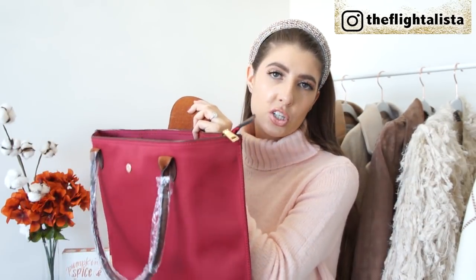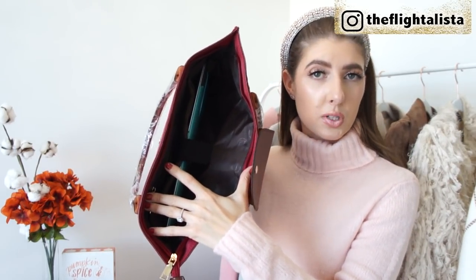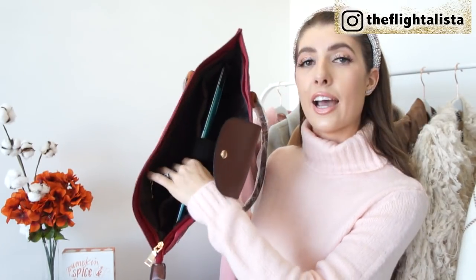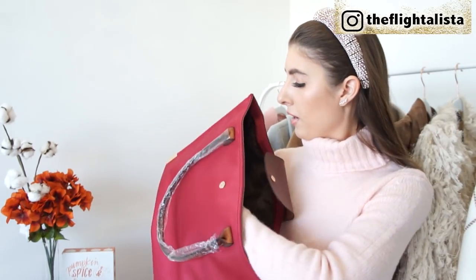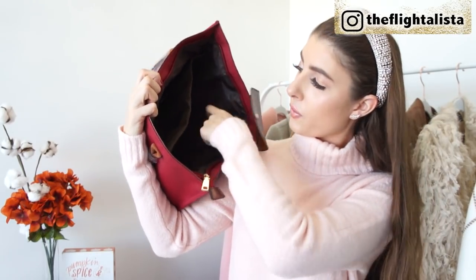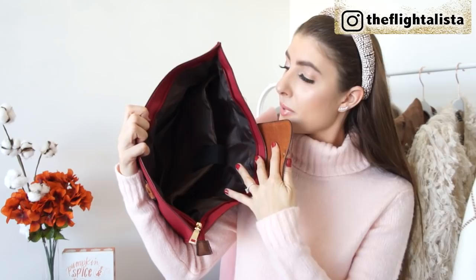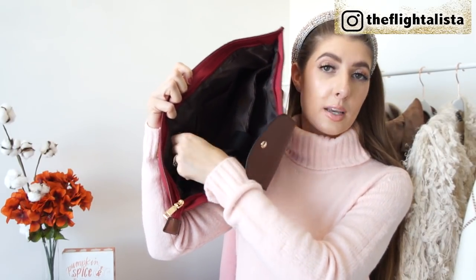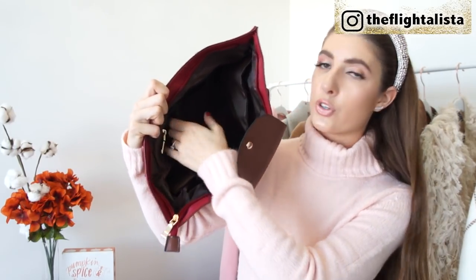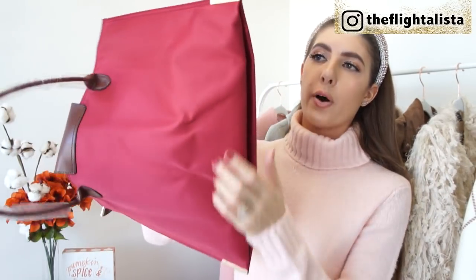Now, it's not as spacious as some of my other bags, but it is divided, which I was really excited to see. And I just threw in my laptop so that you could see that it actually has a spot for a laptop. So I'm going to take it out, and this is my MacBook Air. And on the interior, so this piece goes over here, it's just Velcroed so you can put an iPad or a laptop inside. It also has a zip pocket, and then it does have two other slip pockets on the interior.